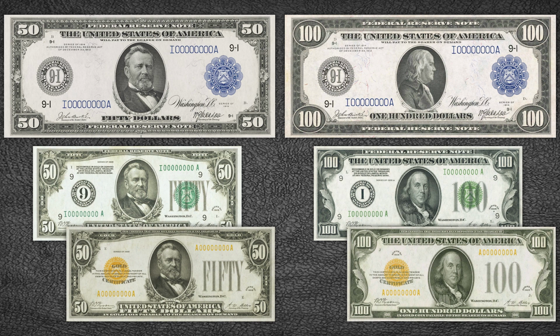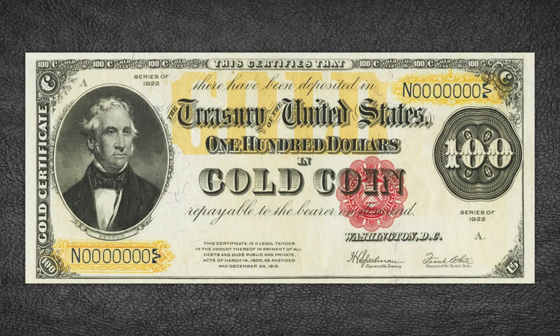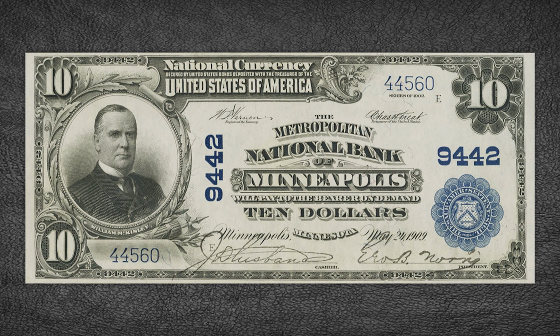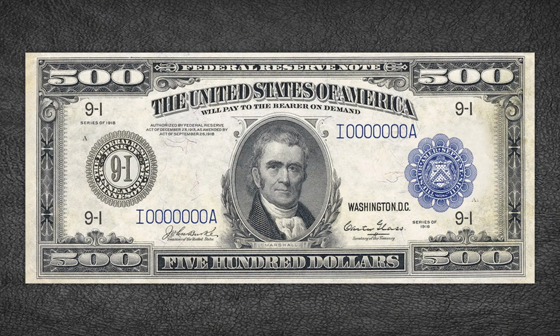Ulysses S Grant and Benjamin Franklin kept their places on the 1928 $50 and $100 Federal Reserve note and gold certificates. Although Franklin bumped Thomas Hart Benton off the Series 1922 $100 gold certificate. And you know what? Not one person at the time noticed or cared. In the middle of it all, William McKinley was quietly promoted from the Series 1902 $10 National Bank note to the Series 1928 $500 Federal Reserve note and gold certificates, kicking former Supreme Court Chief Justice John Marshall off the 1918 $500 Federal Reserve note.